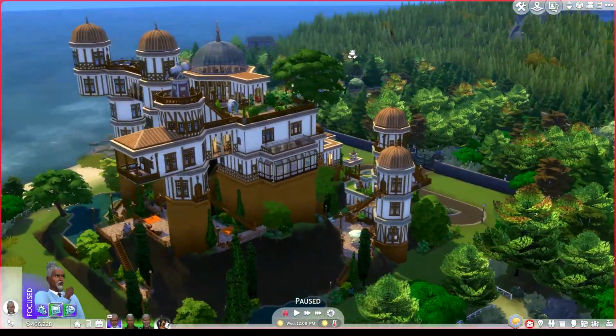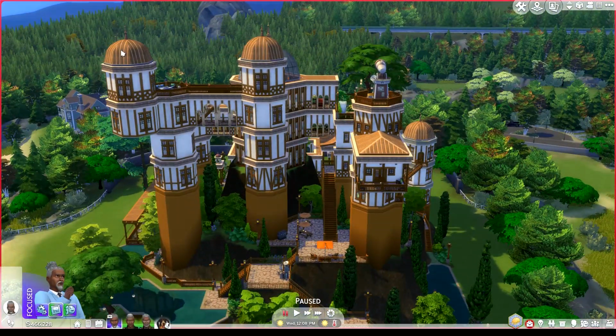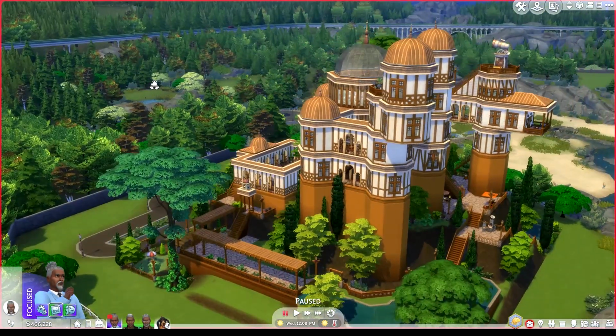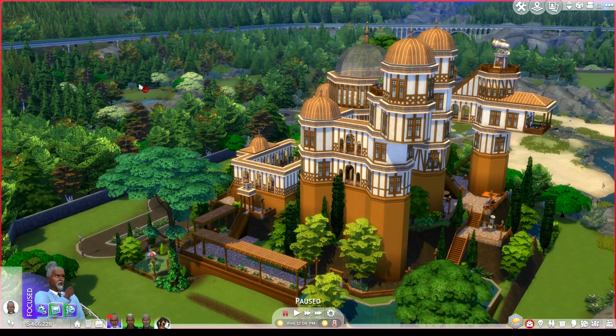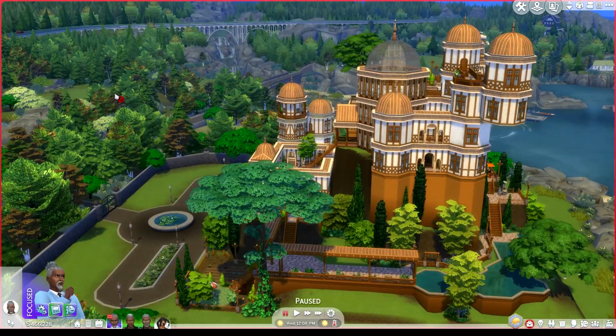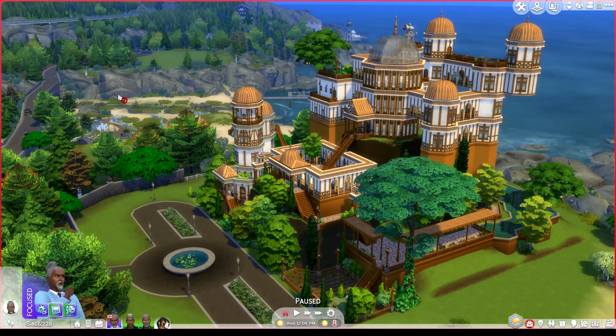It's a huge lot, and it's actually going to be part of a world I'm going to create. I'm changing Windenburg and what's this world called again? The one that came with cats and dogs. Brindleton Bay. I'm going to turn those two worlds, and maybe other ones as well, into a sort of fantasy novel kind of world.